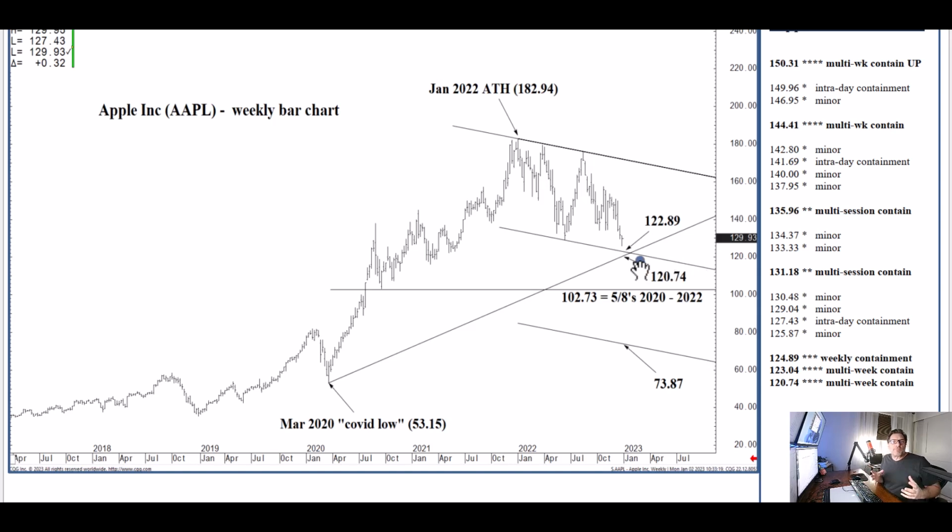So yes, it's good to be prepared, but I don't want there to be any confusion. I'm not expecting 102.73. I'm not expecting 73.87. Those only become possibilities if we settle below the low 120s. Until then, I still hold to the idea that this is solid bottom-picking territory into later 23.